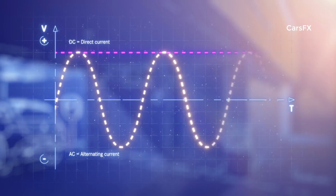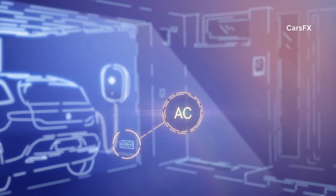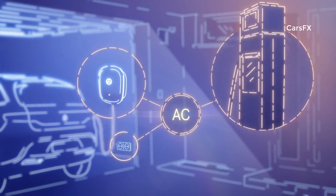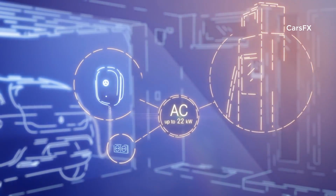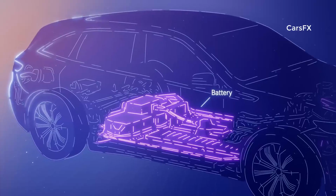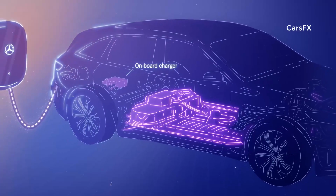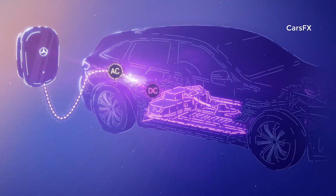AC means alternating current. This is the electricity that you usually get from the outlets in your home. It is also used for your Mercedes-Benz wall box and at most public charging stations. Here, the charging capacity is commonly up to 22 kilowatts. As the battery actually can only accept DC, direct current, there is an onboard charger inside every vehicle. This charging device converts the alternating current to the direct current, which is suitable for the battery.